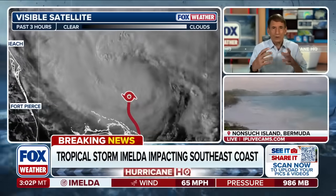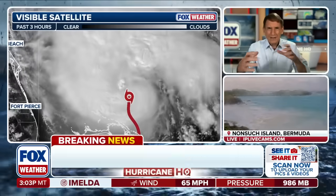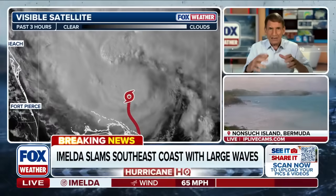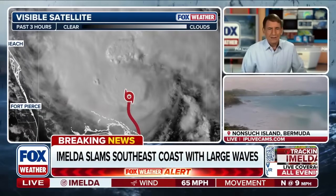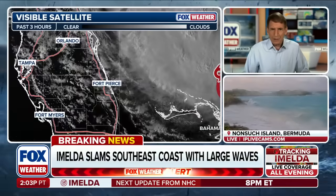And so the National Hurricane Center, National Weather Service, and other agencies look at the satellite and have ways of analyzing the satellite to estimate the wind speed, and that's what they've done. They came up with 65 miles per hour.